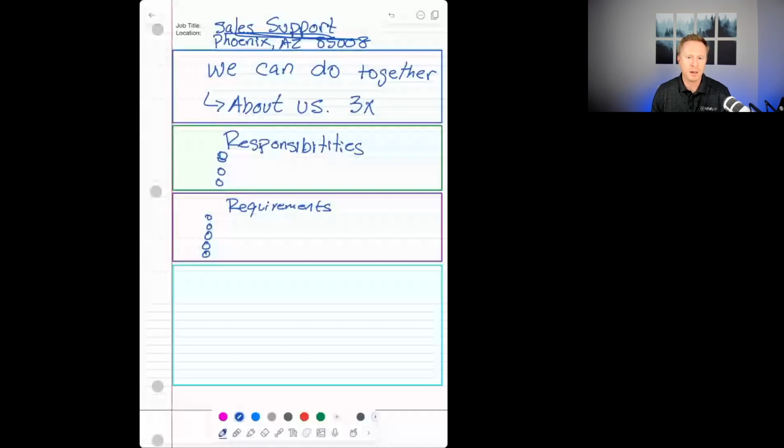Responsibilities, requirements. This is where you talk about you must have this many years of experience. You must have this knowledge of this software. Outline it. Be very specific. When you can have a lot of clarity here, this is when you're going to attract the right candidates.